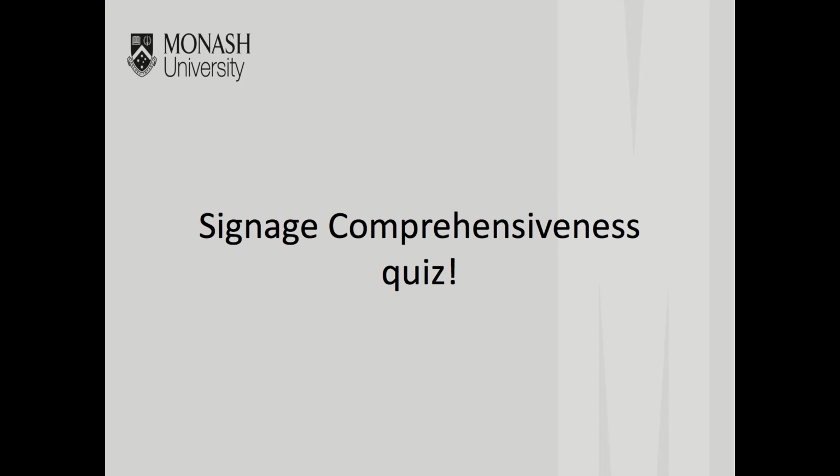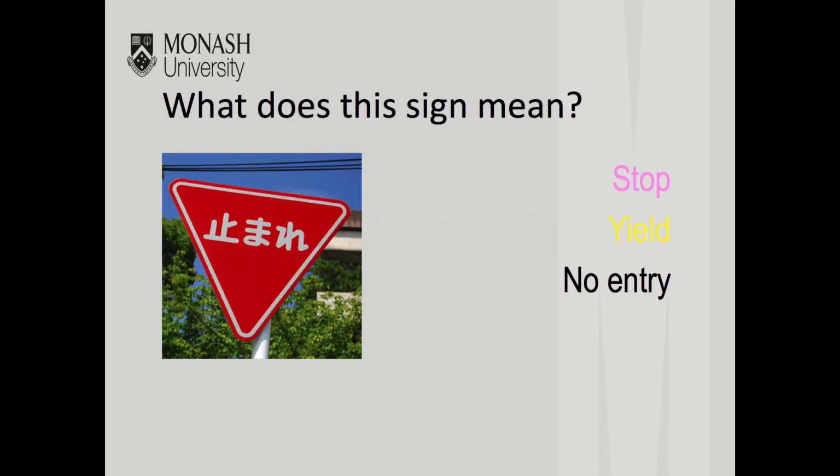So here's a little sign comprehensiveness quiz. Let's see how you do. I'm going to be silent for the first few seconds of each slide. Write down what you think each sign is. Hopefully you've got an answer by now.